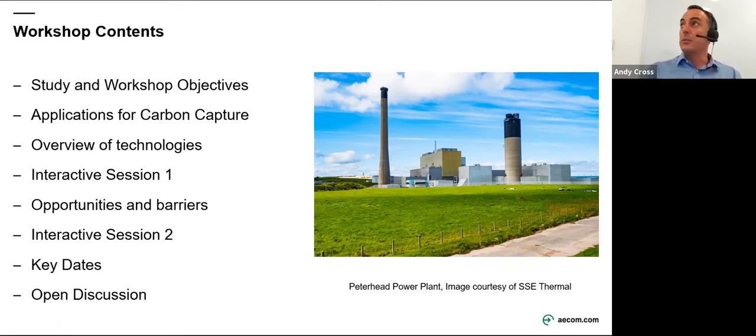So the first thing we're going to do through the workshop today is actually introduce the study and its objectives and the objectives for today's workshop. Following that, we're going to summarise the types of technologies that we'll be considering in the study. Then we'll enter into our first interactive session where we'll be asking you to provide some input and your thoughts on some of the issues that we're looking to cover in the study.